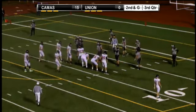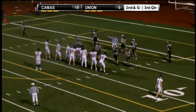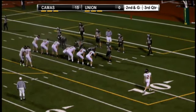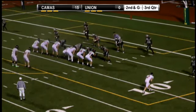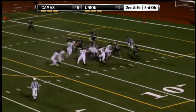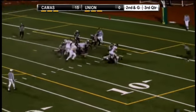Norcross looking over. I don't know why he's got to look to the sideline for a play call, unless they're telling him what snap count. It's the same play every time. All right, we'll see if they go to a different hole though. He did say something to WIAA. Off tackle left. Yep, they went to the right side, crossed him up.